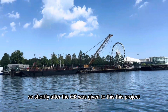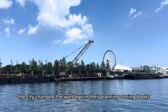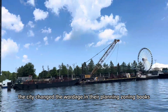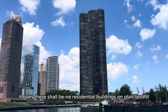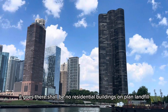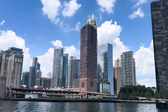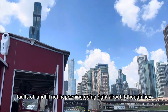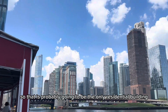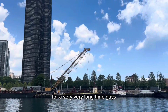So shortly after the okay was given to this project, the city changed the wordage in their planning zoning books. It says now something like this: there shall be no residential buildings on land. Landfill. Anything that looks like landfill. Dreams of landfill. Falls of landfill. Not happening. Don't even write about it. Okay, I don't know. So that is probably going to be the only residential building east of Lakeshore Drive for a very, very long time.